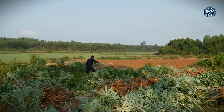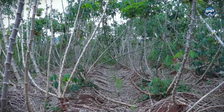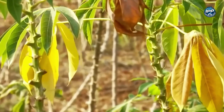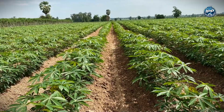The massive cassava harvest season. After spending months silently growing beneath the ground, the cassava fields finally reach the most anticipated moment of the year. As the leaves begin turning yellow and collapsing under the sunlight, enormous harvesting machines roll into the fields, shattering the quiet stillness of the vast landscape.